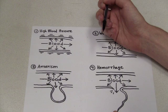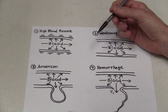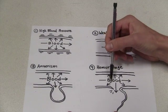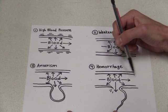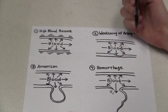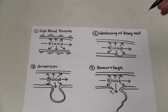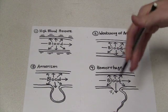And when it really gets dangerous is when that sac actually bursts. You get so much blood going in there that it breaks, and you get a leak in your artery. We call that a hemorrhage. So your artery starts leaking blood, and then you really lose a lot of blood that's supposed to be going somewhere like your brain. And if you don't get enough blood to your brain, that can lead to big problems, like, say, a stroke. A stroke is when the cells in your brain die for some reason. And one cause of it can be if you have this lack of oxygen because the blood is not getting there.